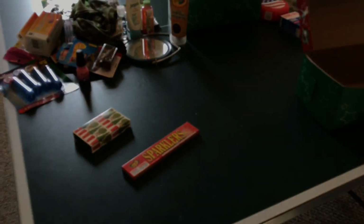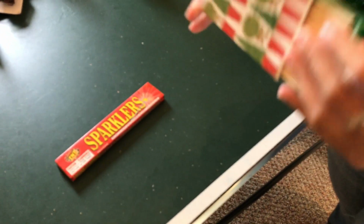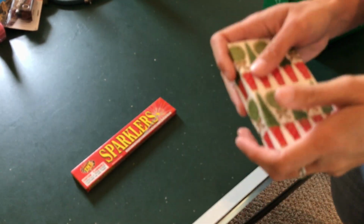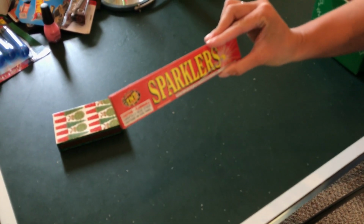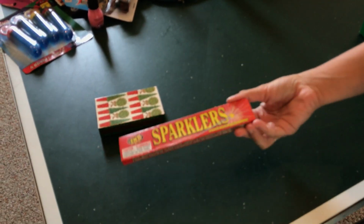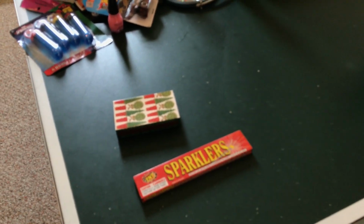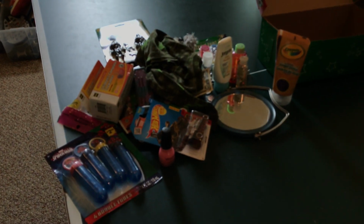We're coming down to the end. I'll put both of these together. So this is a box of matches. I have seen them go through the processing center so that they're flammable. Same thing with sparklers. I have seen these in. Unfortunately, they cannot go. Again, they're flammable. And they don't need to be playing with them. So anyway, there's our big pile of no, it can't go.